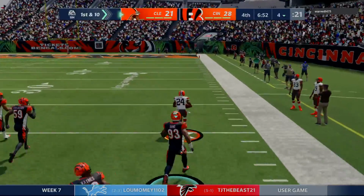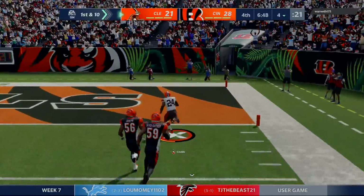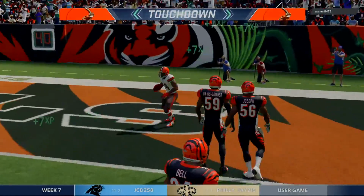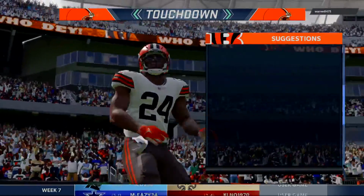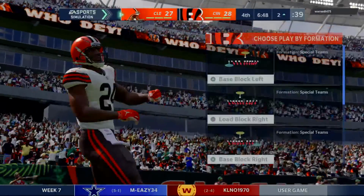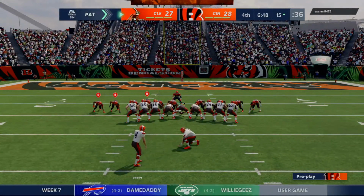And now nothing but green ahead of him. The 30, 10, and all the way in. Touchdown, Cleveland. Touchdown. Nick Chubb, 96 yards. And the Browns are within an extra point of tying this thing up.